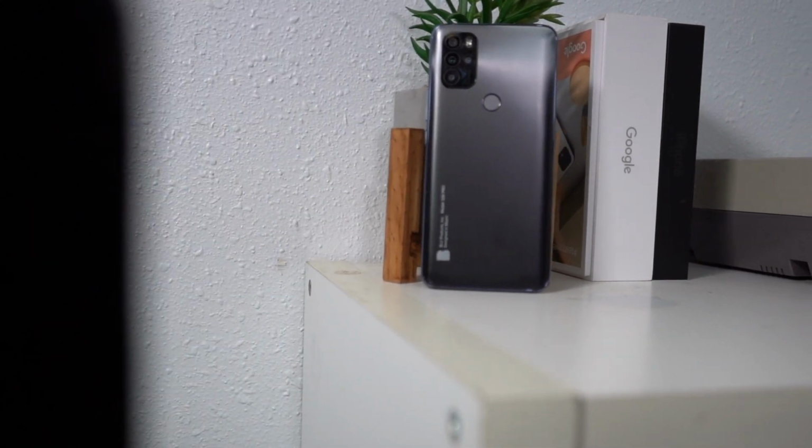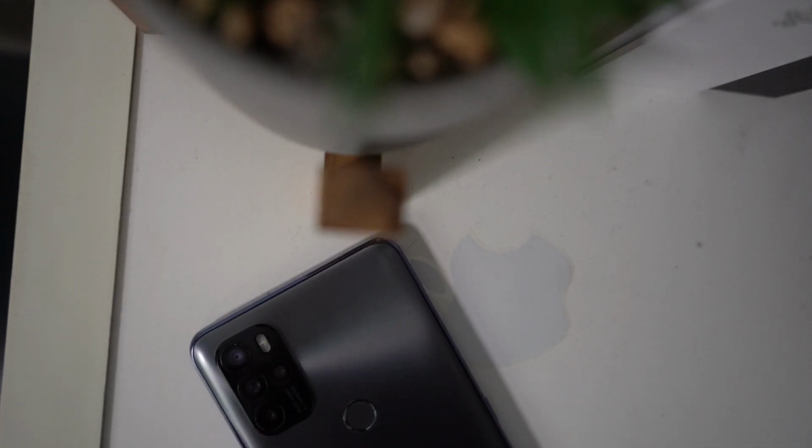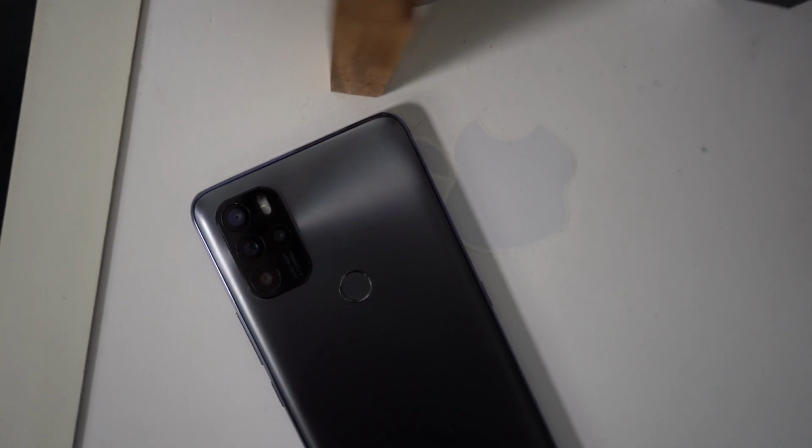Well, I've had the Blu G91 Pro for about 10 months now, and brand new, this phone costs $200. $200 for a brand new phone. But is it worth it?